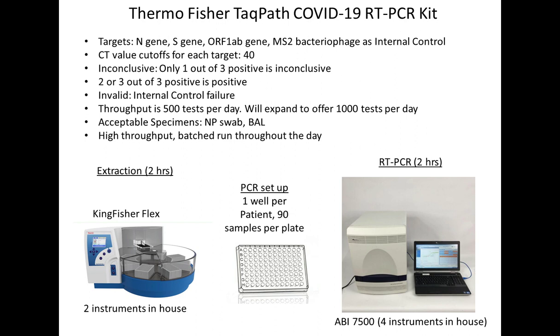So for the Thermo Fisher TaqPath assay for COVID-19, which we also perform, it's an N gene, S gene, ORF1 targeted system. And the inconclusives in this setting is 1 out of 3 positive is inconclusive. If it's 2 out of the other 3 gene targets, then that's considered a positive. Our throughput in this particular assay is expanding up to about 1,000 tests per day, and the acceptable specimens on this are nasopharyngeal swab and BAL.